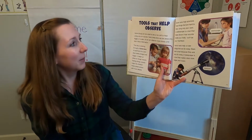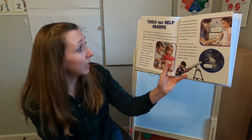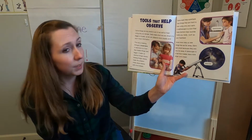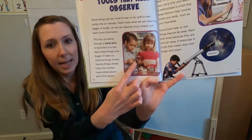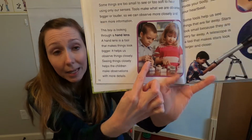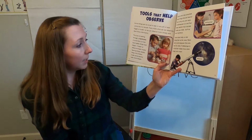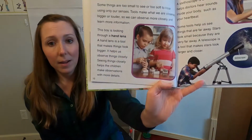Tools that help observe. Some things are too small to see or too soft to hear using only our senses. Tools make what we observe bigger or louder so we can observe more closely and learn more information. This boy is looking through a hand lens. Do you see that? You might call it a magnifying glass, but scientists call them hand lenses. It is a tool that makes things look bigger. It helps us observe more closely. Seeing things closely helps the children make observations with more detail.